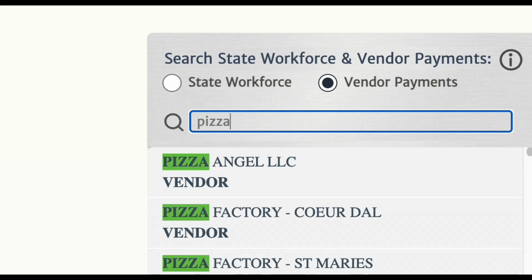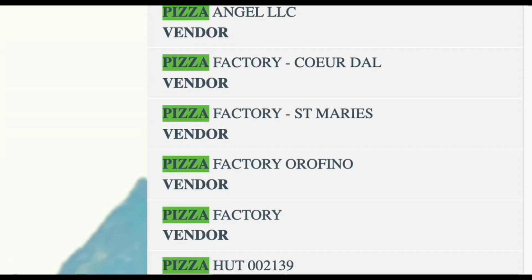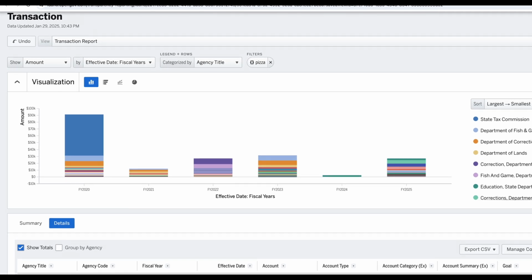Now let's see which department spent the most on pizza. Just by typing pizza into the dynamic search bar, you can see several vendors with pizza in the title populate. If you hit enter, you'll see all the transactions related to pizza for state agencies. You can check out more interesting vendor payments like this by visiting transparent.idaho.gov.